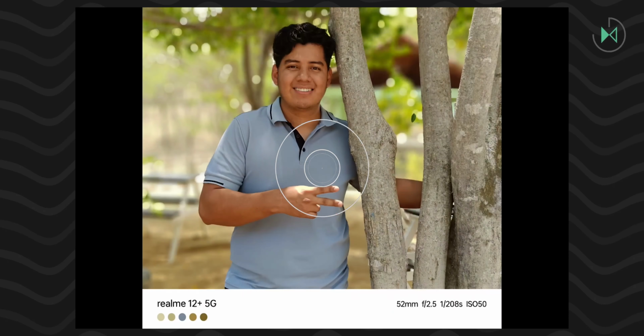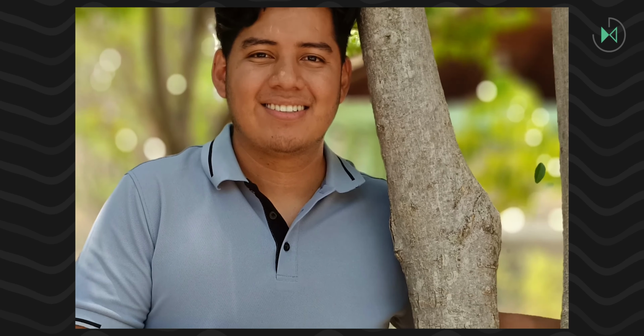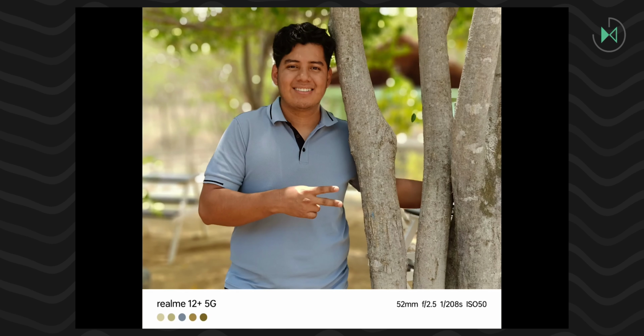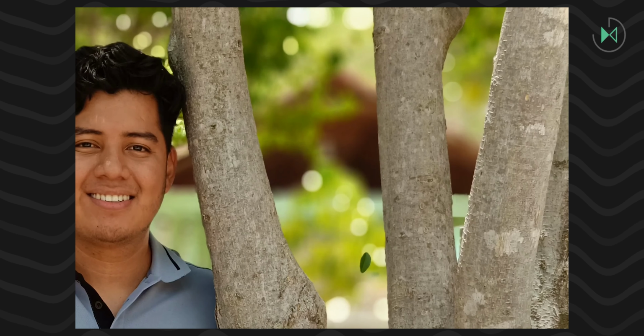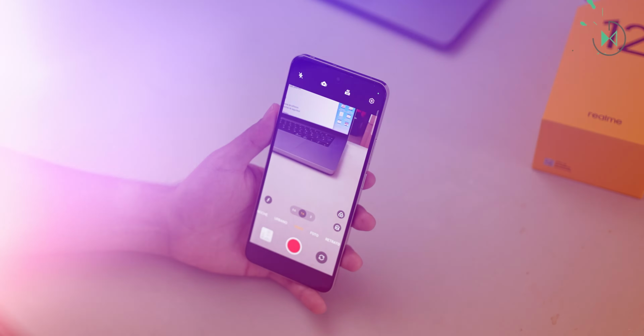What I liked most is that it allows us to use a telephoto perspective, as if you had a 52mm lens. So the result is even nicer in this setting. Although it doesn't look that detailed, if you don't zoom in to notice too many details, the result definitely looks very nice, especially because of the excellent foreground detection it has. So portrait photography seems to me to be another one of those strengths that this device incorporates.